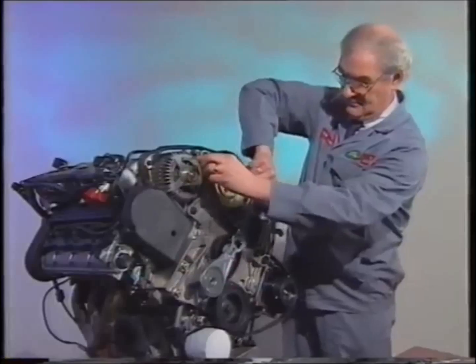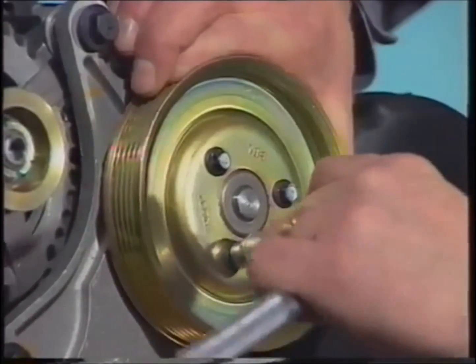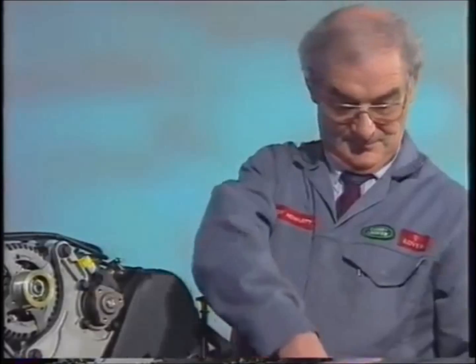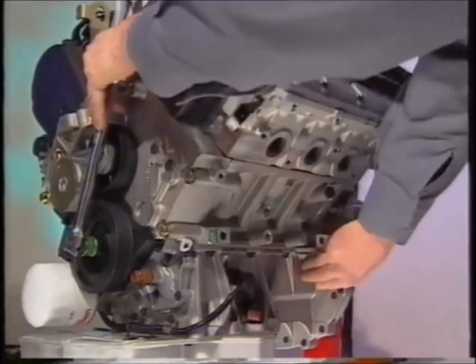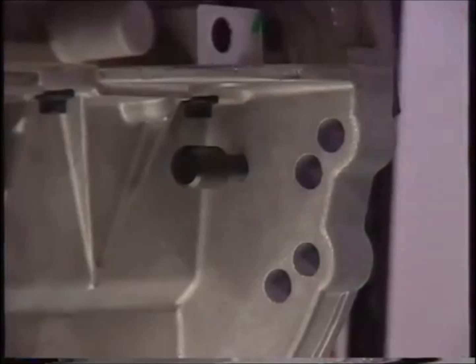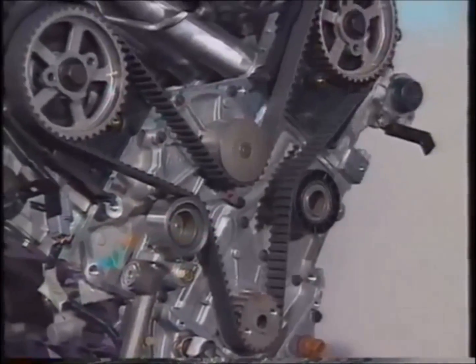the belt off. You can now remove the other components you need to gain access to the front mounting plate, which also acts as a timing belt cover. You'll find all the instructions to do this in the repair manual. To remove the front mounting plate, turn the crankshaft until you can locate this locking pin, 18G1746, through the block into the flywheel. The crankshaft is now in the safe position, and the pin will also hold the crank while you remove the pulley. Then take off the front plate and the timing covers to reveal the belt layout.